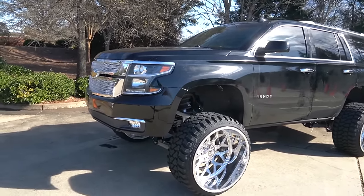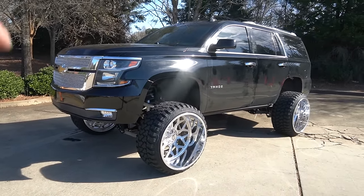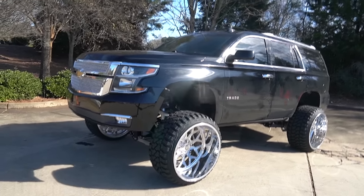We do recommend a 500 mile retorque after doing something like this, but I love that look. And it is crazy how good the truck rides after something like this. It doesn't ride like crap. It rides even better, in my opinion, than what a factory truck does.